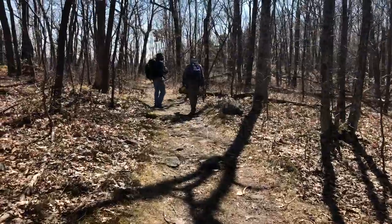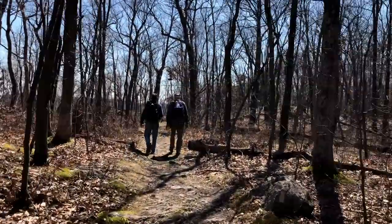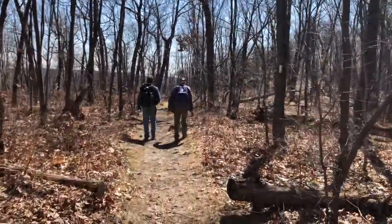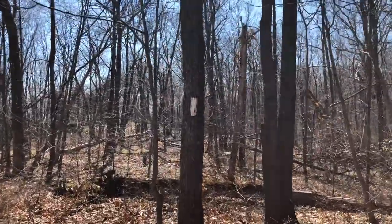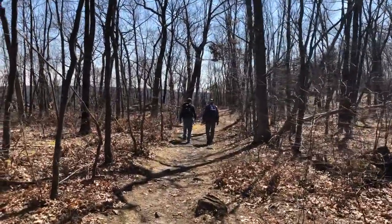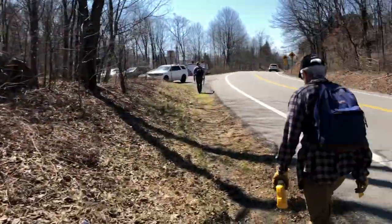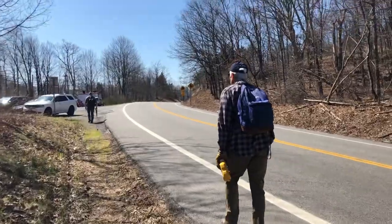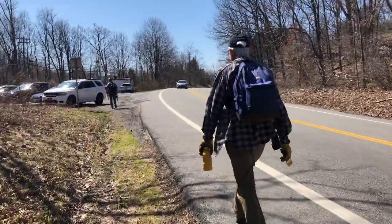Better to end the day and back to the car, then on trail. Hike the AT. Strongly recommend it. All right, we're at the end of the workday. Thanks to this crew, we've recovered about 2 miles of boundary here in Orange and Rockland counties in New York.